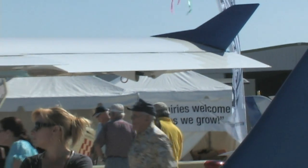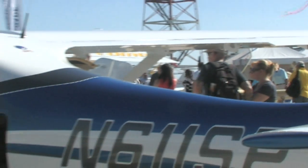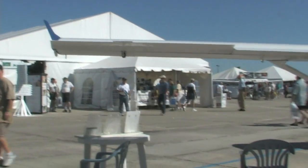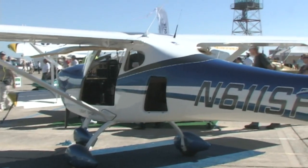Even in the earlier models, I flew with Tony down in Florida. I mean, he's big. Yeah, he's a big boy. And I'm not small anymore. You like a restaurant too. And we still had lots of room inside that airplane. Yeah, it looks visually smaller than it feels when you're inside it.